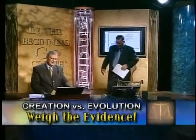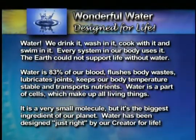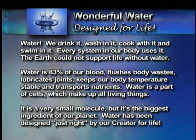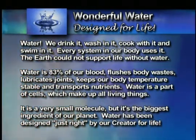Creation versus evolution. You weigh the evidence. Wonderful water, designed for life. Water. We drink it, wash in it, cook with it, and swim in it. Every system in our body uses it. The Earth could not support life without water. Water is 83% of our blood, flushes body wastes, lubricates joints, keeps our body temperature stable, and transports nutrients. Water is a part of cells which make up all living things. It is a very small molecule, but it's the biggest ingredient of our planet. Water has been designed just right by our Creator for life.